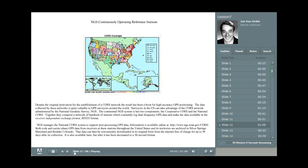Now here we have the United States CORS network operated by NGS. It's quite valuable. We can take advantage of this from the NGS website. Continental NGS has two components, the cooperative CORS and the national CORS. Together they comprise a network of hundreds of stations constantly logging GPS data, and the data is available in the Receiver Independent Exchange format, or RINEX format. The reason for this is the RINEX format allows you to use any type of receiver that is logging post-processable data to work with.